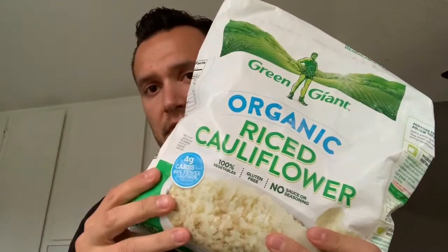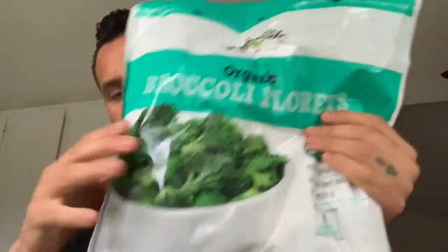Now I usually get organic, but this time I was being kind of cheap. It was on special. So another thing I do to save money, I know a lot of people don't like frozen foods, but I'll eat it anyways, because I view it as nutrition, just consume it. Organic cauliflower rice, super cheap, buy at Costco. Next thing would be organic broccoli. Also super cheap at Costco, delicious. You've got to know how to prepare it. If you know how to prepare it, master it, they taste just as good as fresh.